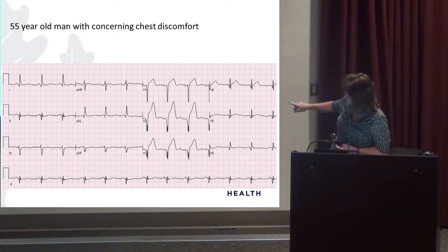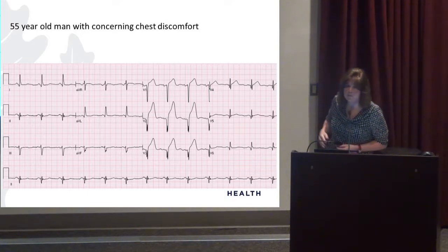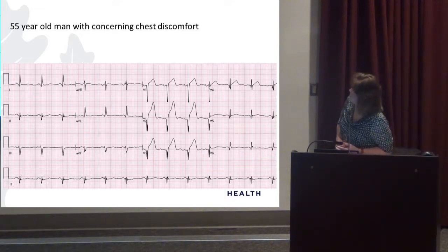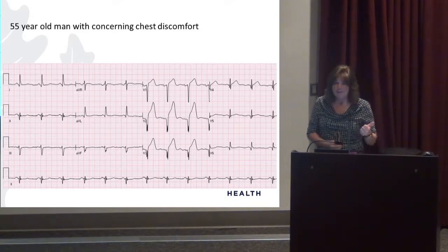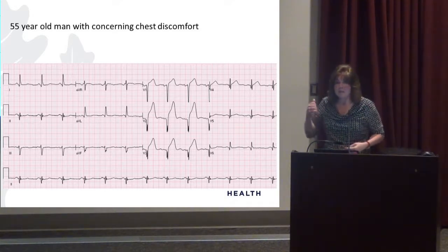And then across the bottom, we have a rhythm strip. Here it's lead 2. Sometimes it changes. Sometimes there's more than one rhythm strip across the bottom. So know what the orientation of the paper is that you're looking at. Okay? So when we look at this EKG, tell me what you think is going on. This guy's 55, he's in that age range. He's a guy, and he's got chest pain. And what does he have on his EKG?